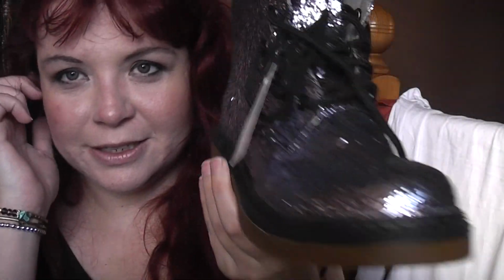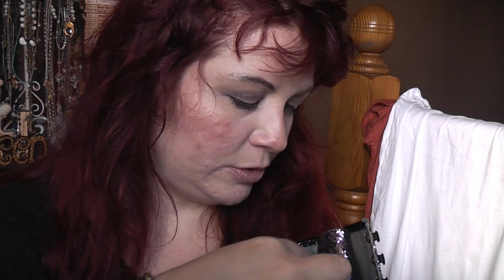Just unloosen them so they're not tied together because I don't want to hold them both up. And that is what they look like. So the tag there, 18, and we got them for 10, and we actually got Tony a pair of these too.